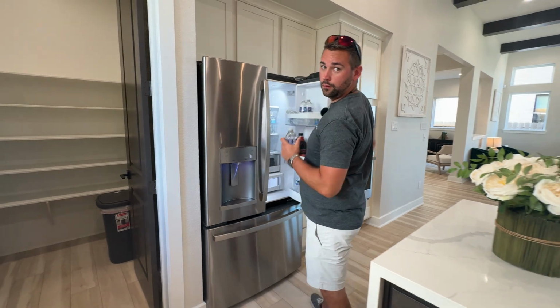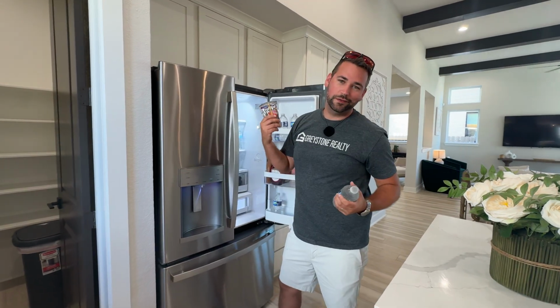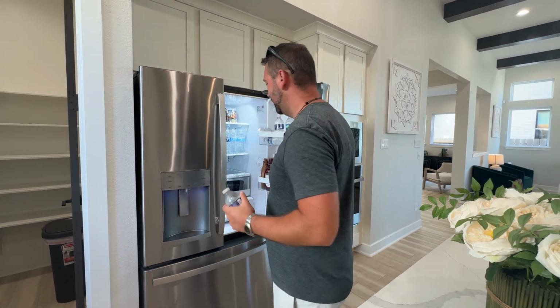Just still water. Hey, if our kids were here. Oh look, they're thinking of the kids too. They're not here today. How sweet. They're at grandma's, so. Don't worry, guys. I'll get them some Kool-Aid when we get home.